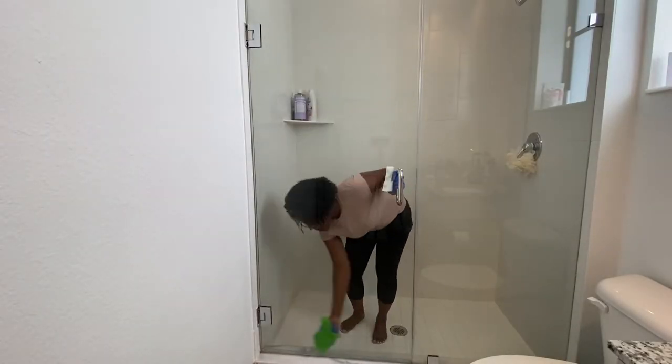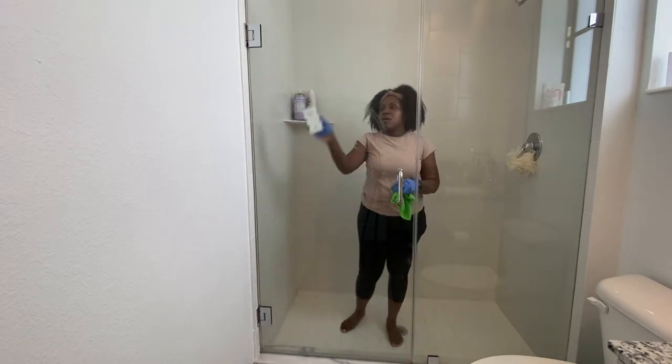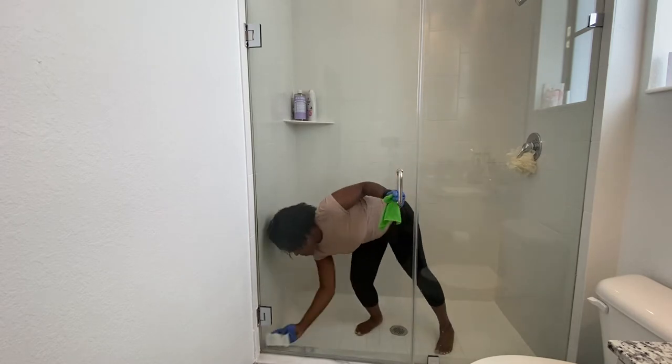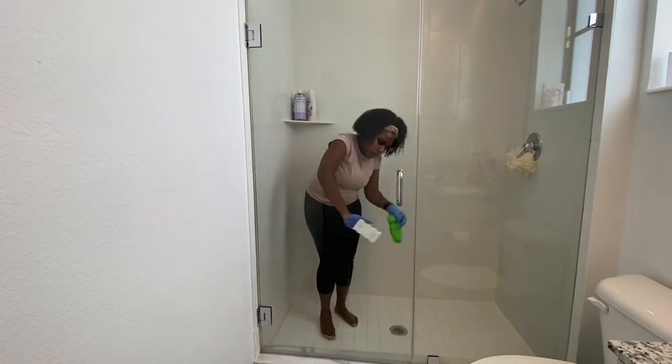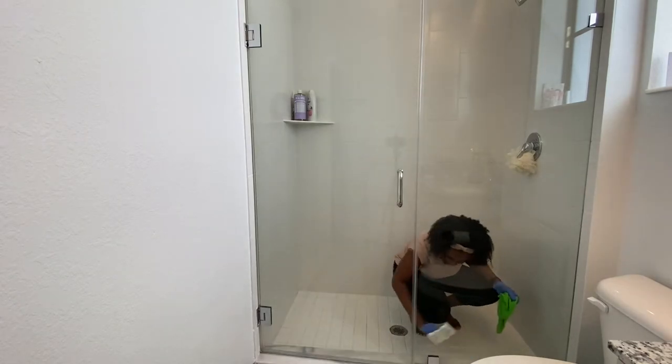So guys, now I'm in the shower. I'm going to share with you guys my little tip of how I keep that clean. So I have the Mr. Clean soap scum scrub. Guys, this thing works so well. It gets the soap scum off in like seconds. So I just use that.